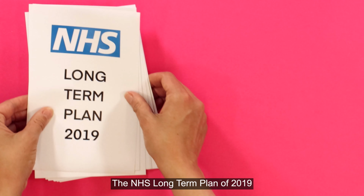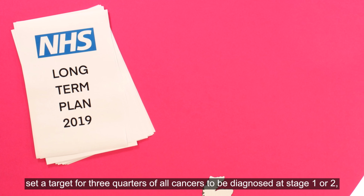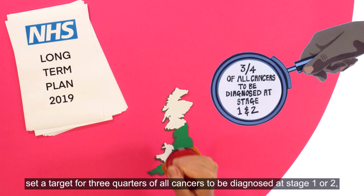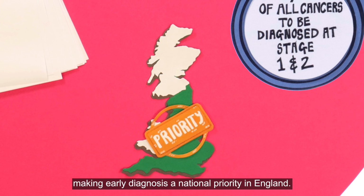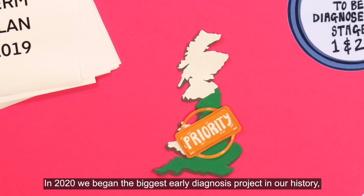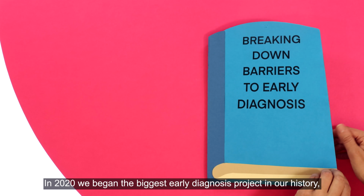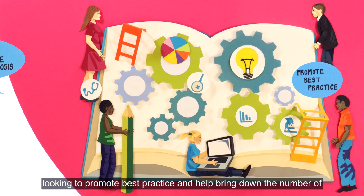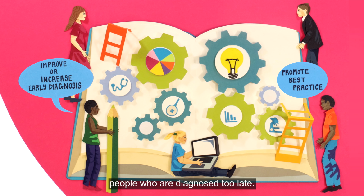The NHS Long-Term Plan of 2019 set a target for 3/4 of all cancers to be diagnosed at stage 1 or 2, making early diagnosis a national priority in England. In 2020, we began the biggest early diagnosis project in our history, looking to promote best practice and help bring down the number of people who are diagnosed too late.